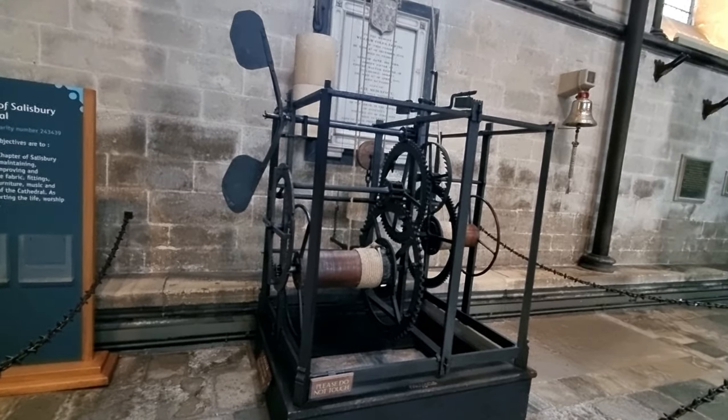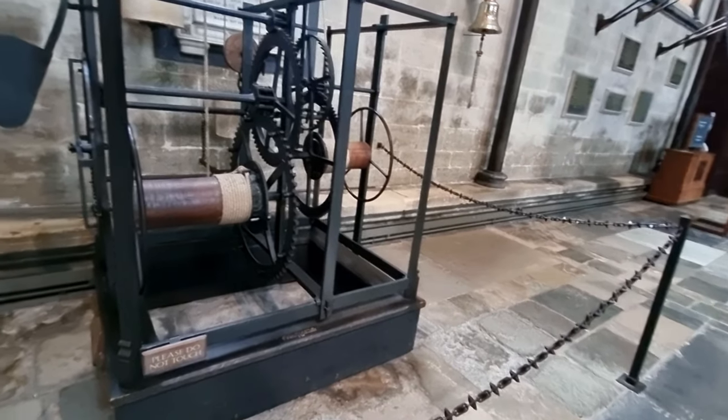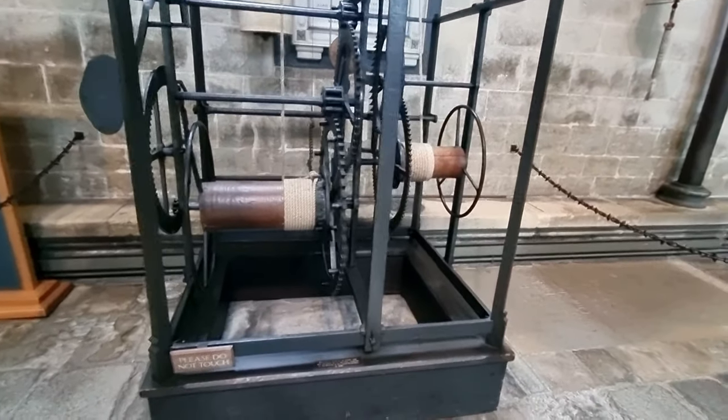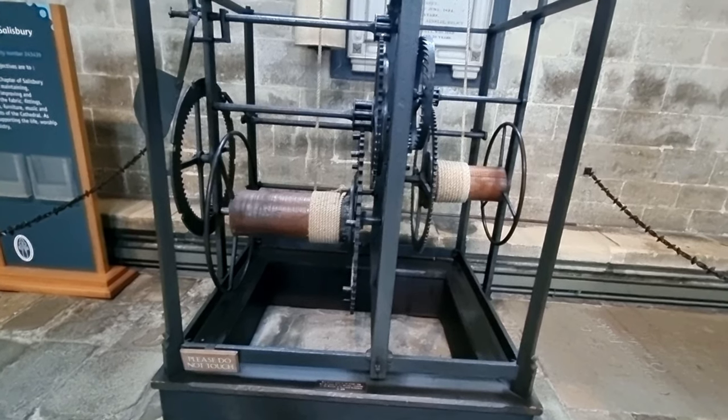He said that cogwheels, gravity, ratios, this is where our bicycles come from, this is where our washing machines come from. It was replaced by the clock up in the clock tower.